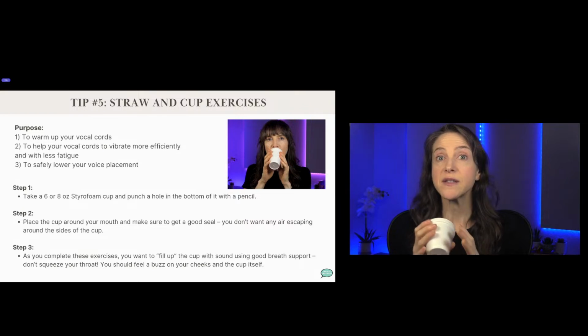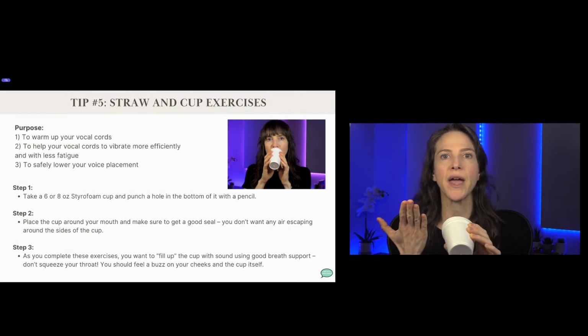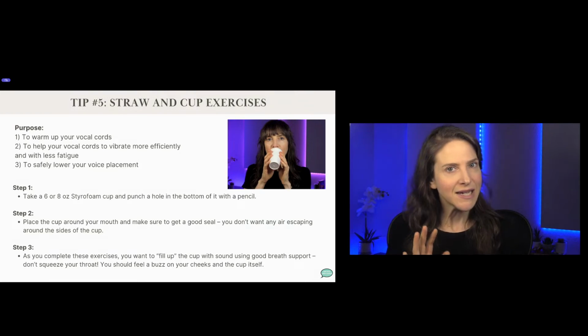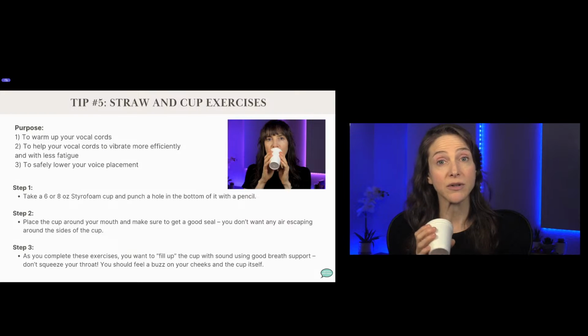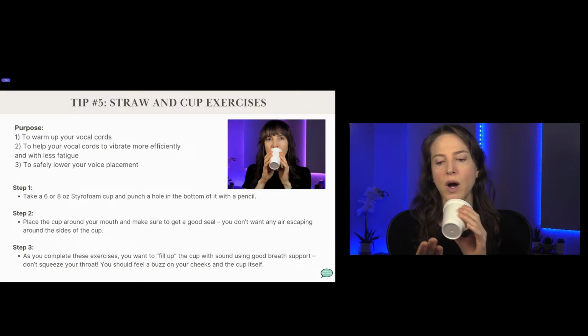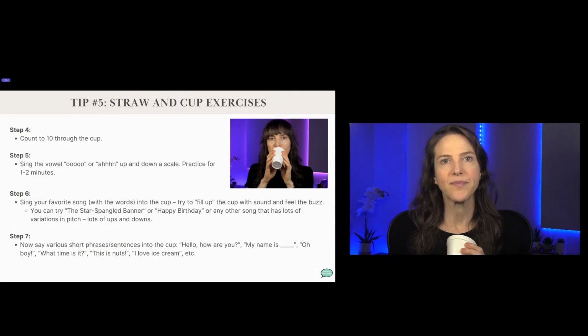You're going to feel some pushback when you use the cup because you have this entire surface that's pushing back on the air and a tiny hole that the air is coming out. So it might take you a while to get used to that feeling and actually be able to fill up the cup with sound and to push air through. But that's what you want. You're going to put your hand here and you're going to feel airflow coming out that hole.